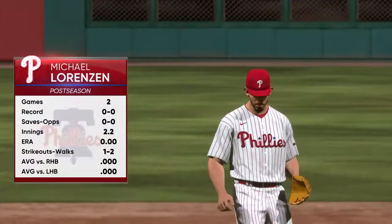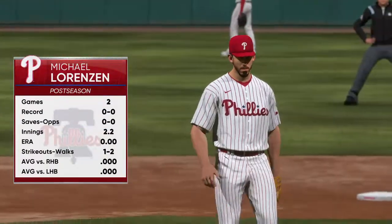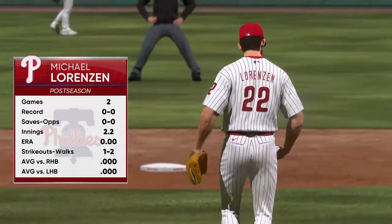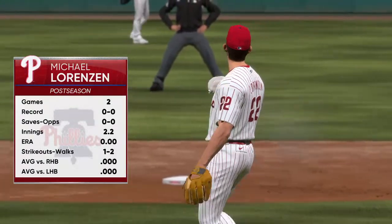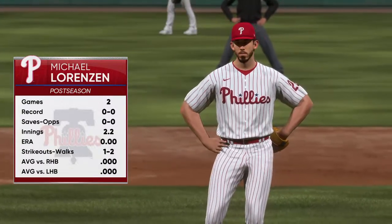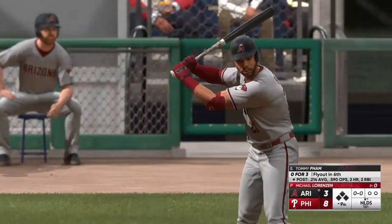Out of the bullpen for the Phillies, Michael Lorenzen. And you know, bullpen guys can struggle sometimes when they're called upon with big leads because it just doesn't have the same intensity as a tight game. So we'll see how sharp he is. Your mental toughness matters in situations like this as well.